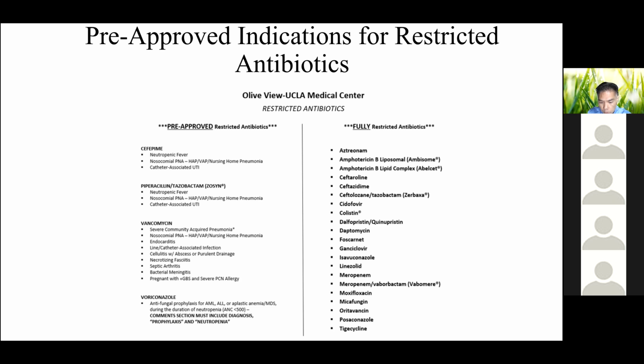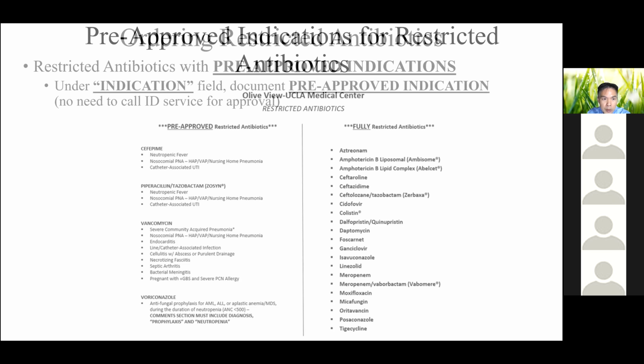And so I'm going to go through it. It's very important that you do it correctly. Otherwise, you'll get called by the pharmacist and they will reject your order. I'm going to go through how to fill out the order, so please put on your concentration hats right now.